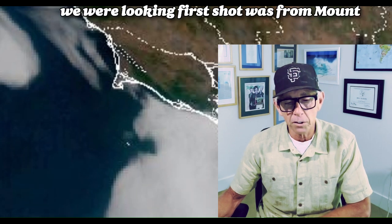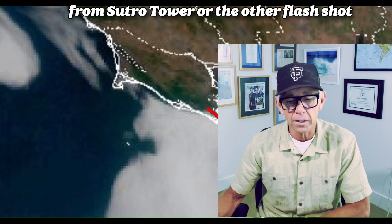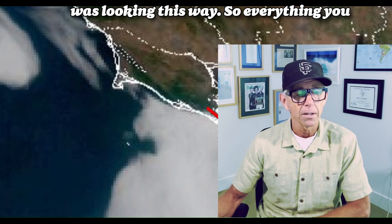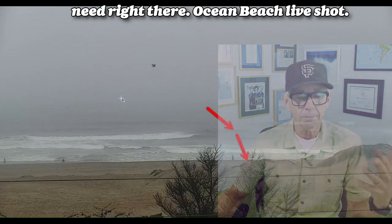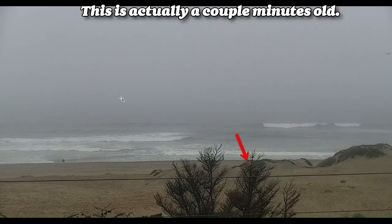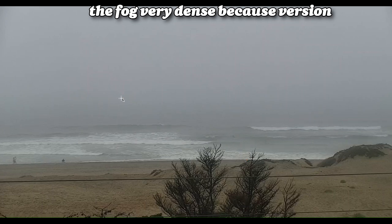So we were looking. First shot was from Mount Tam, looking this way, and this shot is now from Sutro Tower, or the other flash shot was looking this way. So everything you need right there. Ocean Beach, live shot. This is actually a couple minutes old, but this is Ocean Beach, and you can see the fog very dense because inversion shallow.